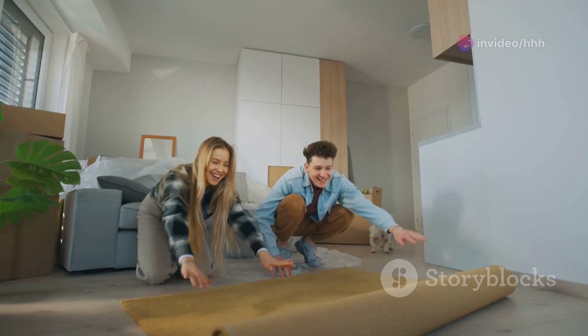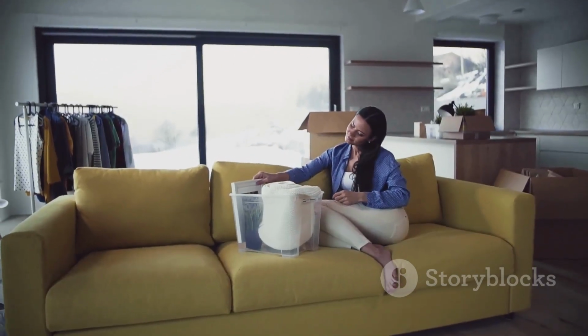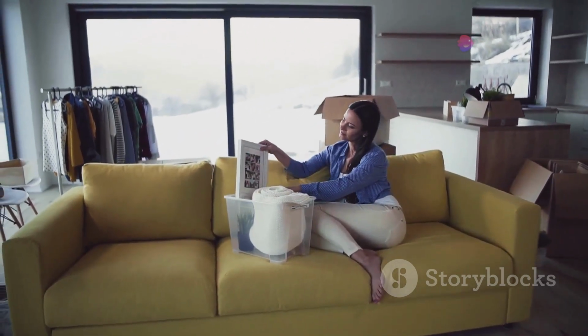Your decorating journey. A world of possibilities. Decorating your new home is an exciting journey filled with endless possibilities. It's a chance to create a space that truly reflects who you are and how you want to live.